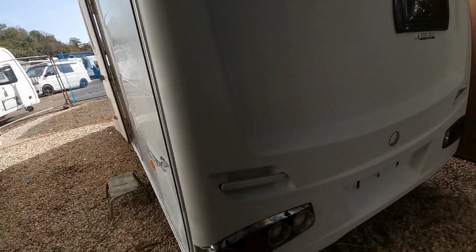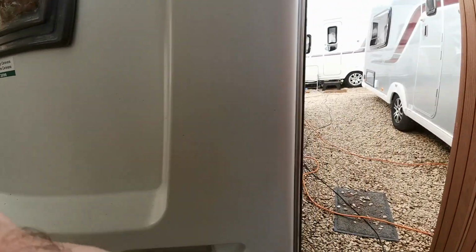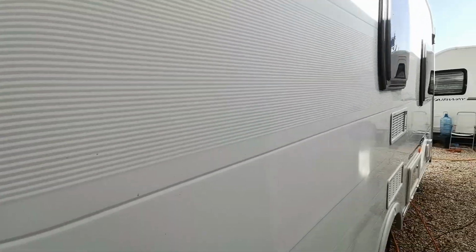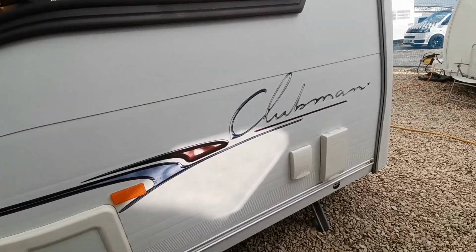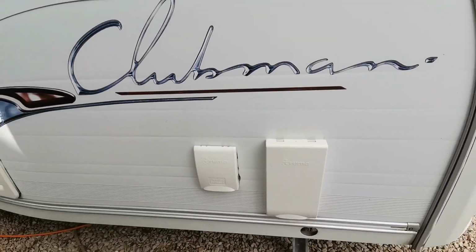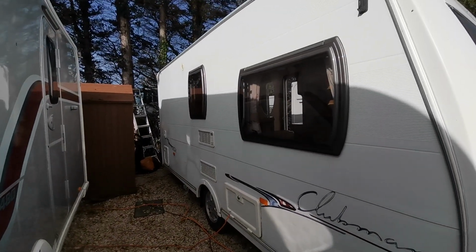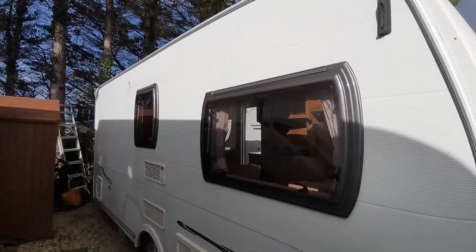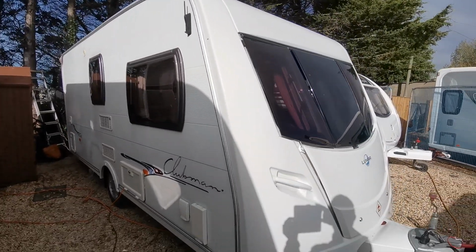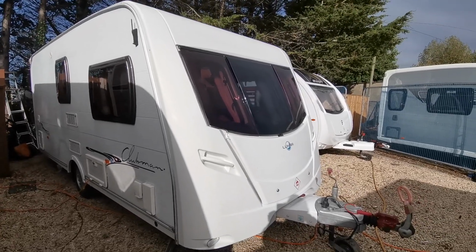Walk around the back. Window to the kitchen, to the end bathroom, and then down the side we can see the vents for the fridge, battery storage box, Truma vent for the gas heat and electric heating, and then just at the rear there is your toilet cassette and your flush fill. But as you can see, a nice tidy van for its year, and certainly got lots of life in it yet if you want to go off touring in this van.